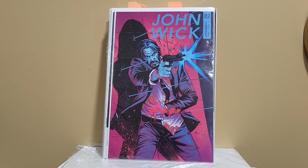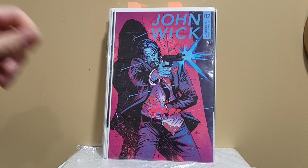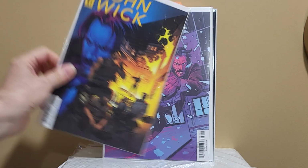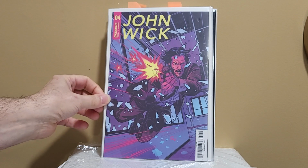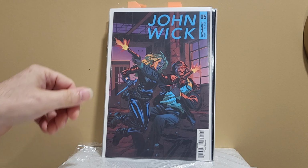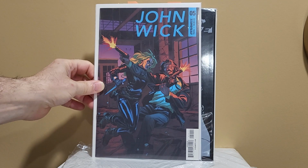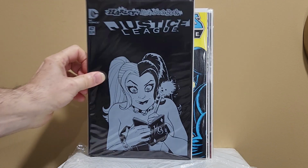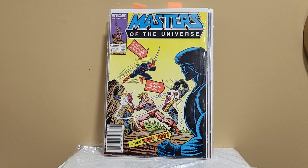All right, I was able to finish my John Wick run while I was there. This is number 2, number 3, number 4, and number 5. I already owned a 3, but it was a different variant to the one that I grabbed. So yeah, but happy to complete the John Wick run 1 through 5. Justice League 47, the Harley Quinn Black Bag variant. I didn't open it. I probably should see which one it is.